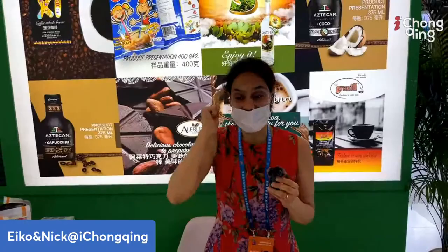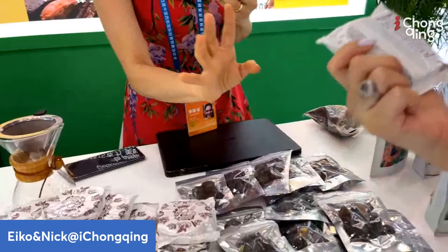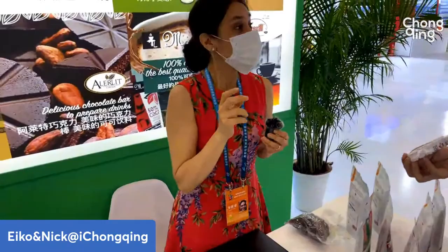So we have different presentations. We drink it or we eat it. For example, with this one, you make the famous hot chocolate. You need 1 liter of milk. You put this in, and then you have 4 glasses of hot, delicious chocolate. Like a condensed chocolate for you to make your own beverage. Yes, at home, very easy.